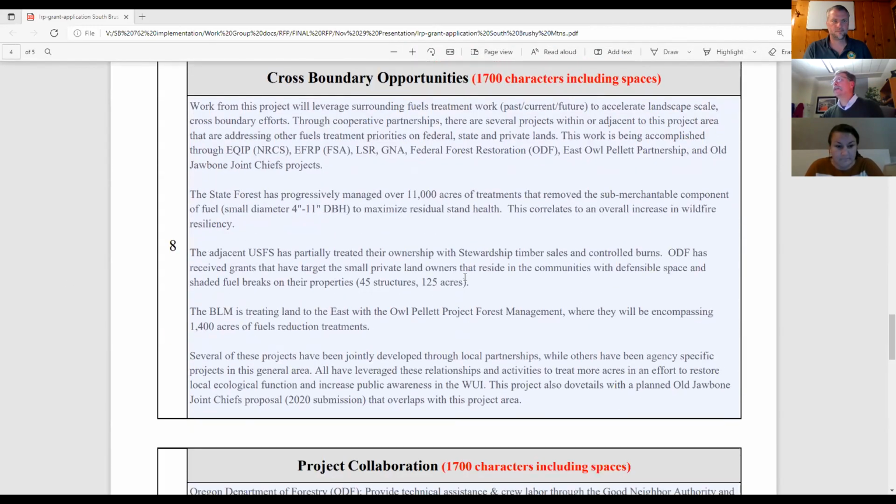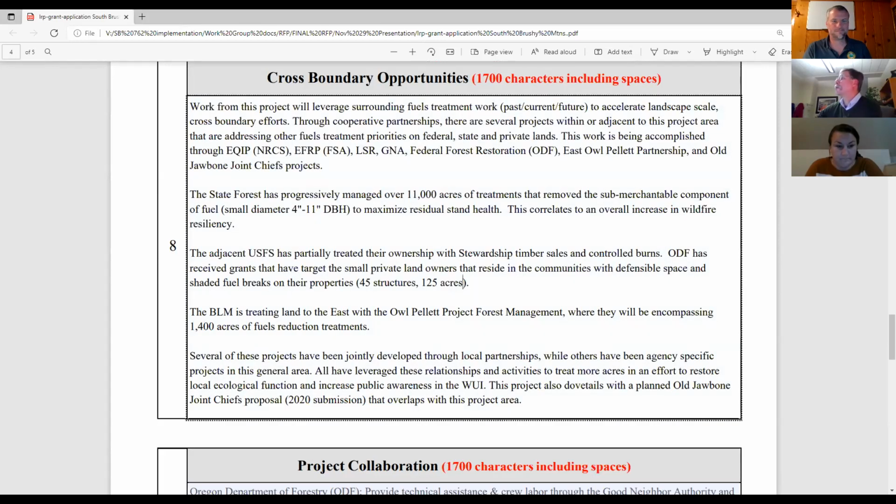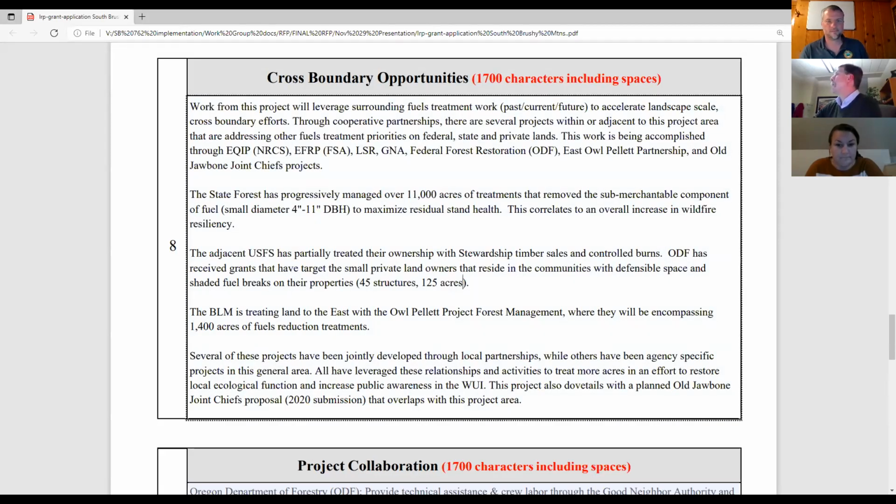Box number 8, and I'm still scrolling here, and then referencing, of course, my grant instructions. Describe the cross-boundary landscape. And again, this gets to that sense of what we're trying to accomplish. It's a much larger project. The footprint is large. It's in the spirit of shared stewardship across boundaries.